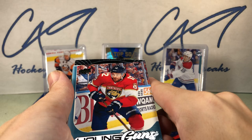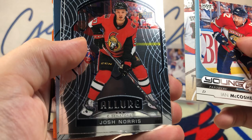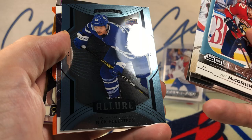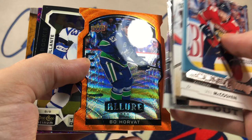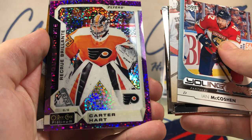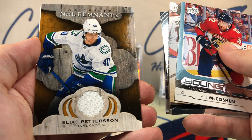Started off, Young Guns Ian McCaution. UD Canvas, Tim Stutzle. Allure rookie Josh Norris and Pavel Francouz rookie. Blue rookie, Nick Robertson. Iced out, Timothy Liljegren. Orange Slice, Bo Horvat, die cut, non-numbered. Marquee rookie, Travis Dermott. Violet Pixels, marquee rookie, non-numbered Carter Hart. Artifacts NHL Remnants jersey, Elias Pettersson.